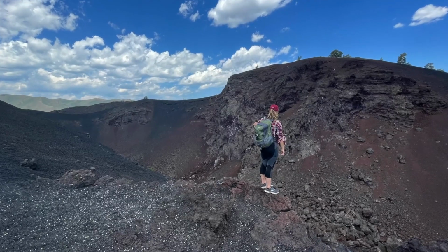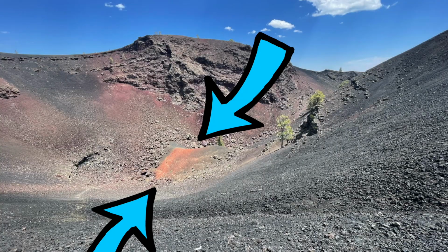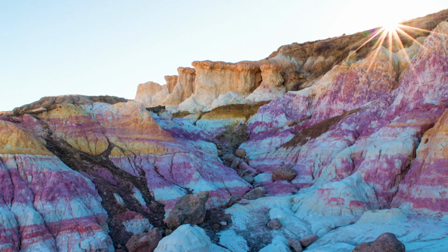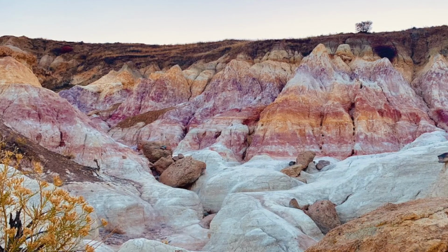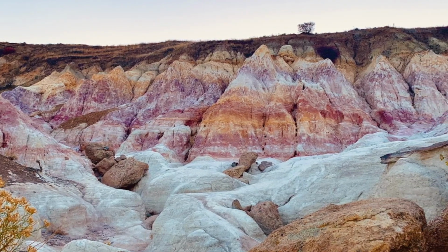But there are some rocks that are reddish in color there, and these really stick out in the mass of otherwise black rock. And right here is where we get our first aha moment. The red color of these rocks comes from the iron in them oxidizing. Now, this is a super important point because here we see that adding oxygen to iron can cause the rock to change color. Spoiler, this is exactly what's happening in the paint mines.